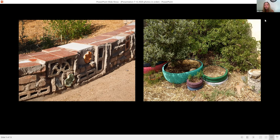On the right-hand side, there's some planters being made out of tires. If you do this, don't put edibles in there because those tires will leach out gosh knows what. But it's fantastic. They make a great border. You can paint them, make them interesting. That's kind of fun as well. And then they also make a great place to keep your plants kind of protected.